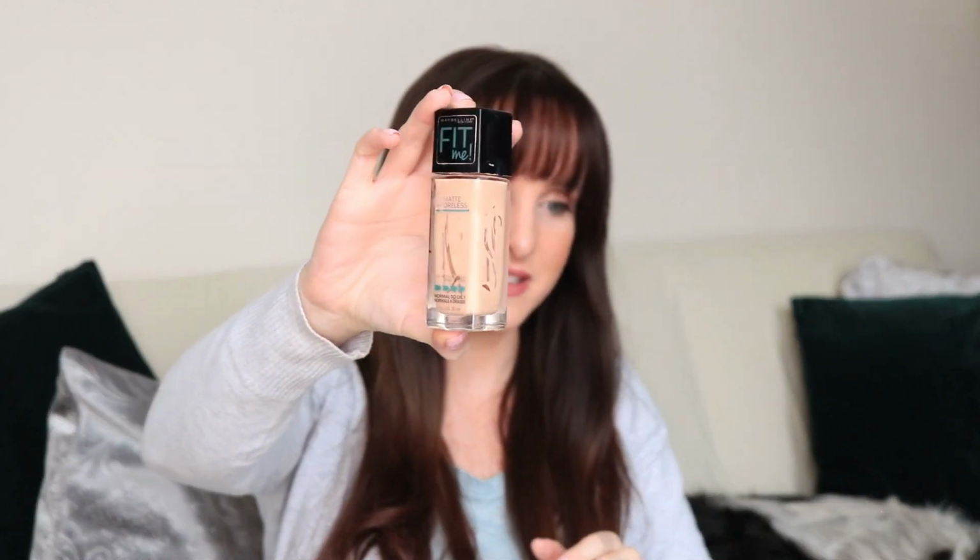Also for my project pan, I finished up this foundation. This is the Maybelline Fit Me Matte and Poreless Foundation. I'm wearing it today. This is the last. I used a spatula to scrape the sides and get as much out of this as I could. I actually had it sitting upside down for quite some time to get the rest of the product out. Love this foundation. Will purchase this again.